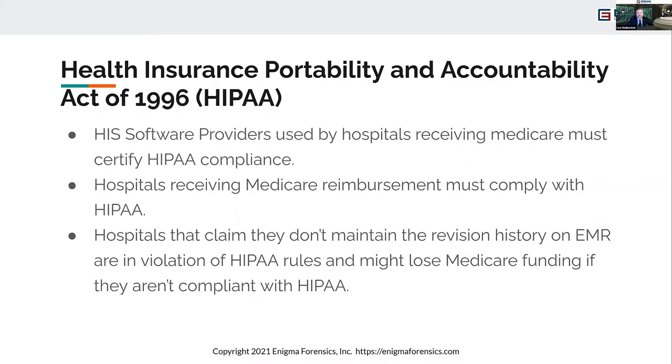So HIPAA is the Health Insurance Portability and Accountability Act of 1996.